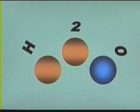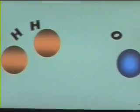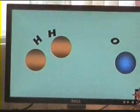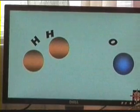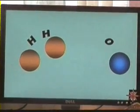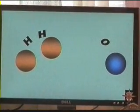Now, if you can put a jolt of electricity through water, you can separate those 2 hydrogens from the oxygen. And that is called electrolysis. Now, when you get that oxygen, you can save it for things, or you can just let it go. It's good for breathing.